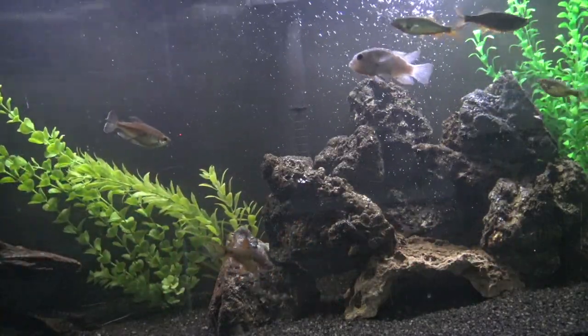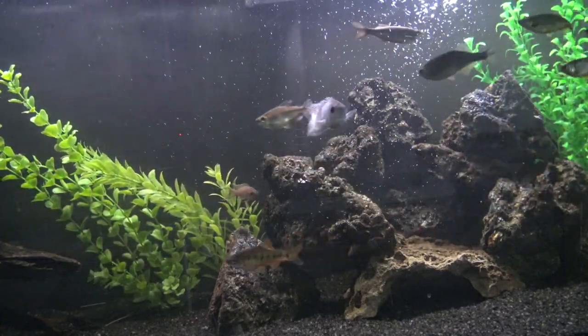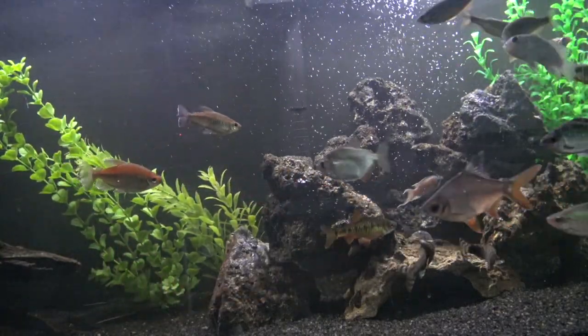So I got 10 fish here, going to go from 10 to 1, rated by what I think are the best, number 1 being the best of the 10. They're all really easy. Any of these guys would be great to have.